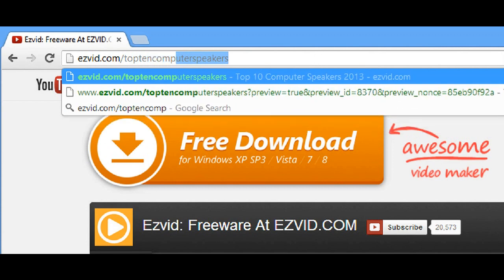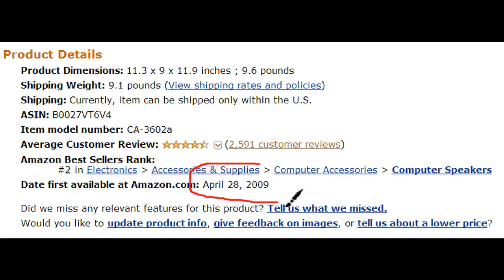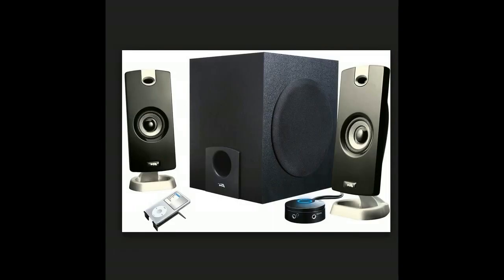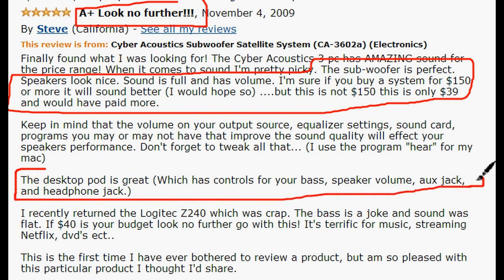ezvid.com/top 10 computer speakers, and number 1 on our list is the Cyber-Acoustic Subwoofer Satellite System. I really like the look of these guys. Released April 28th, 2009. They cost about $40 right now. These are cool because they feature a cute little desktop pod that has a headphone jack, auxiliary port, and an MP3 cradle, which many users absolutely love about this system.